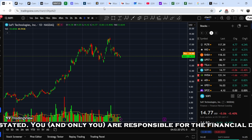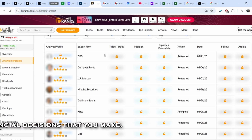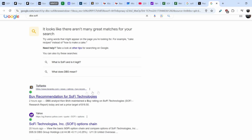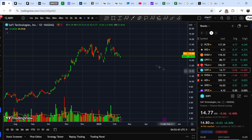So, first of all, let's take a look at its fundamentals. We have another analyst firm that reiterated its rating on SOFI, and they did it basically just a couple of days ago. Unfortunately, I don't have access behind the paywall, but you can easily Google it. And here you can see the price target. DBS analyst Ken Shich maintained a buy rating on SOFI Technologies and set a price target of $18.5. So $18.5 is quite a substantial level.